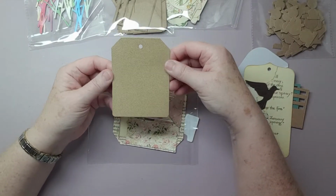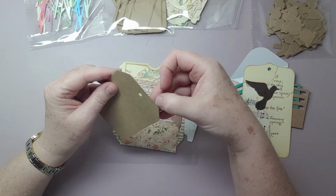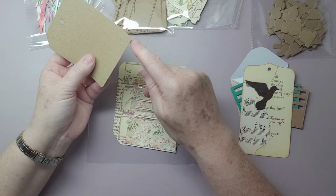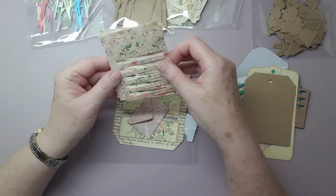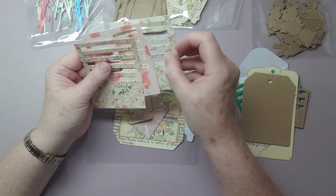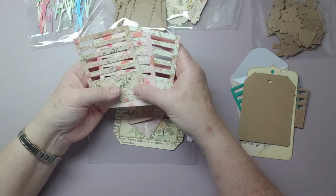And then a craft tag, which is very nice. I like the way that's cut round there and rounded off round there. And some floral slot pockets here. These are really lovely. I mean, look at those. You could put those in any floral themed piece.